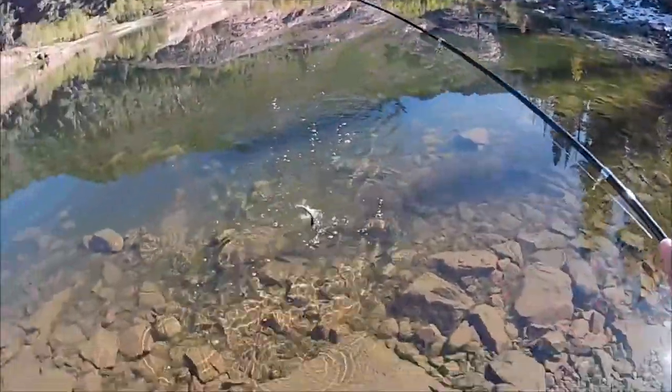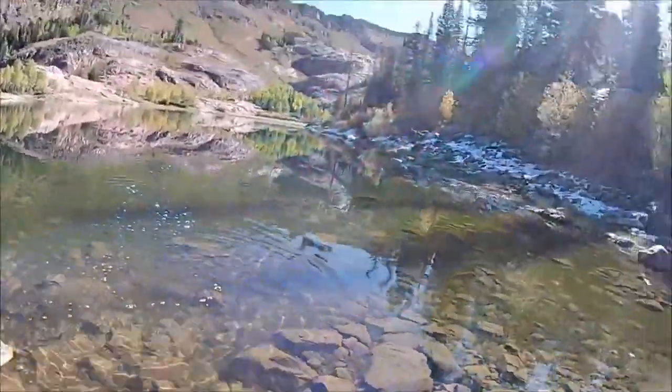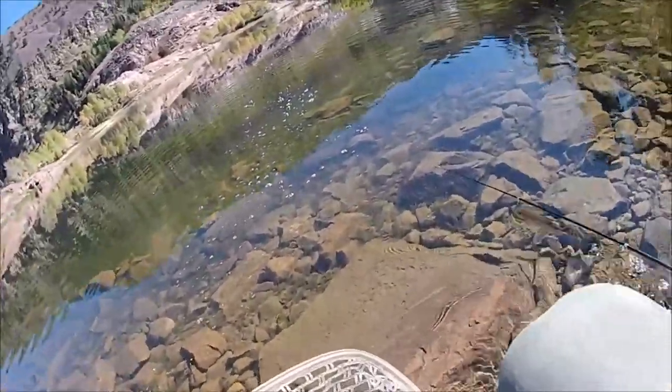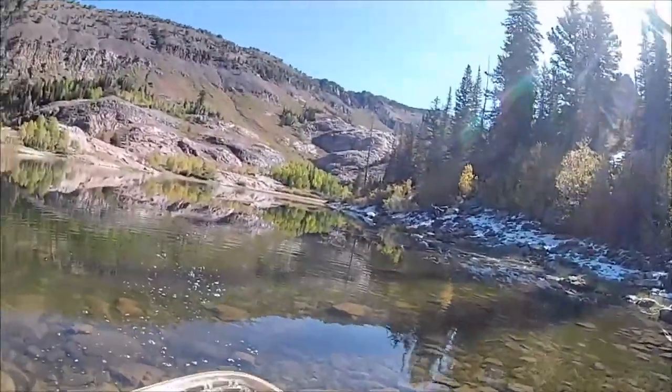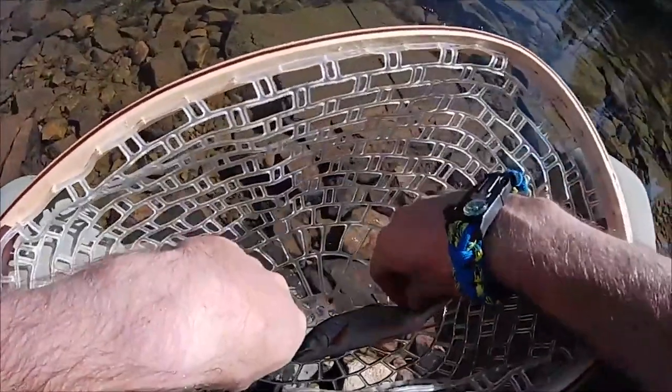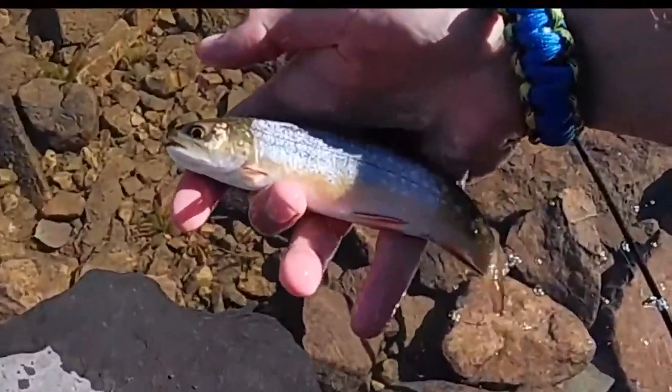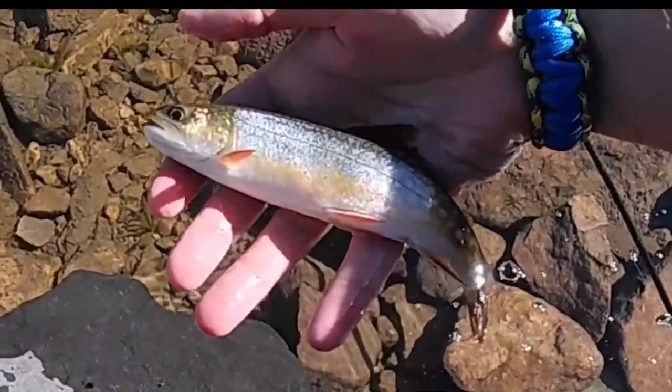Got this guy in the side. Oh. Little guy, just a little guy. Come here, buddy. Oop. In the tail. Got him, look at that, right in the tail on that guy. He didn't want to take it. Little guy, but beautiful as well. Very nice.